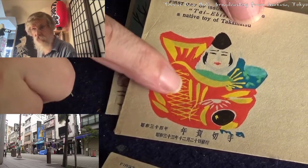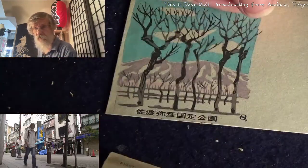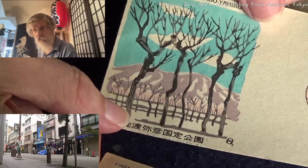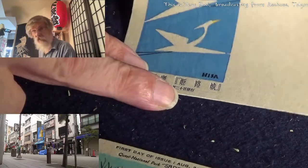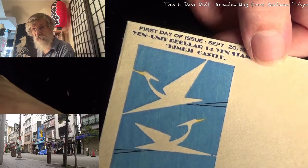It's opaque pigments also too. These are layering on top of each other. Opaque pigments. It's like folk art, actually. It's kind of folk art. And they were made in the thousands and thousands and thousands of copies. And for all I know, this is still a thing here in Japan.